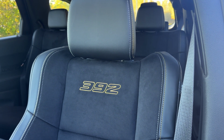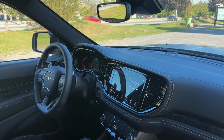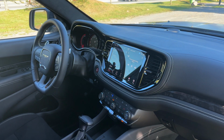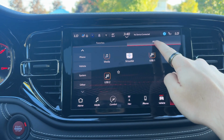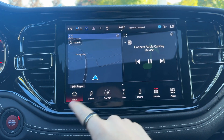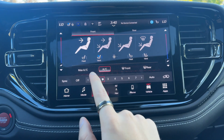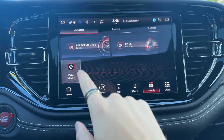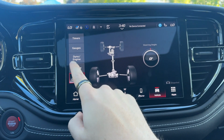I've also got a pretty good infotainment display here that is running the latest version of Uconnect, which I do like, built in Amazon Alexa. You can control your climate from here, but there are buttons for it. But what I really enjoy is that I've got race options in here where I can set my launch control RPM, and I can also set the shift lights for each gear individually. Very cool to see that as well.